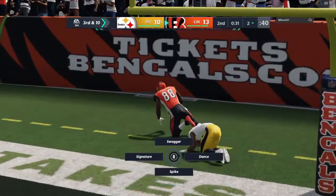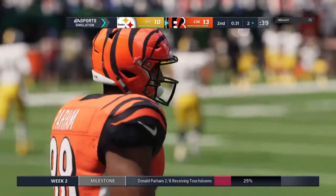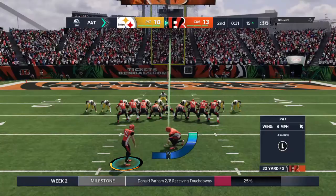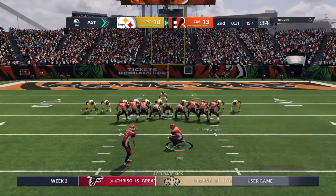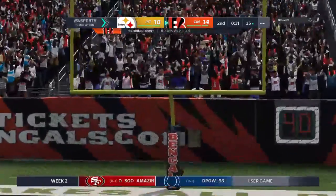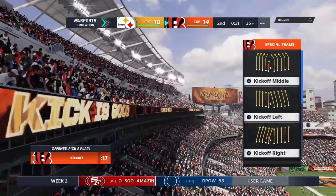Touchdown, Bengals. Donald Parham with his second touchdown here in this first half. And the Bengals have taken the lead. This has just been an offensive explosion here in the second quarter. Yeah, held scoreless in the first quarter. Now they find the end zone again here in the second.